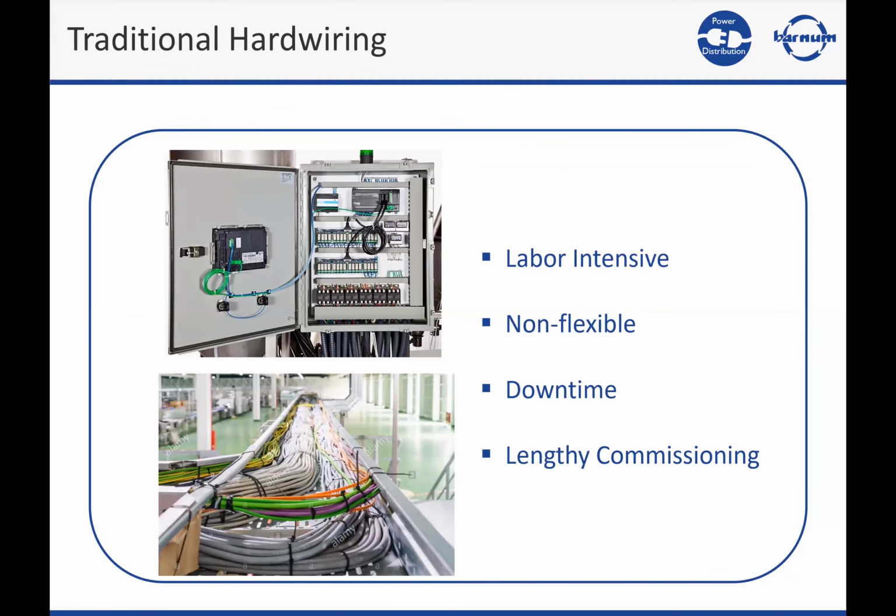Also, if you have a problem with the cable somewhere in that long run and it's maybe cut for one reason or another, it's a troubleshooting nightmare, absolutely. And then as far as lengthy commissioning, if you built this equipment on your floor and you're having to ship this to where it's going to ultimately run at the end user, you have to unterminate those connections, roll up the cable to ship the devices, then it's just a long time for tear down and startup.